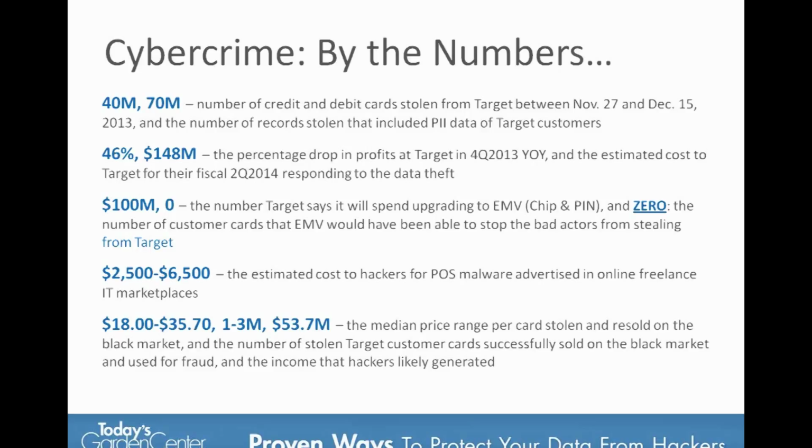But I think some of the key things on here is the response is, well, we're going to spend $100 million putting EMV in. And I just want to make it clear to you, especially the banks would like us to believe that EMV is the panacea here. But had Target had EMV in when their breach occurred, they would have still lost all 40 million credit card numbers. So let's not believe that EMV is the answer to our problems here.